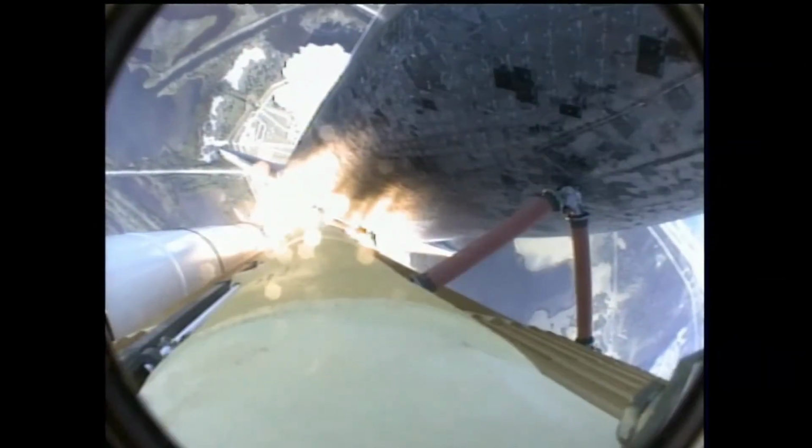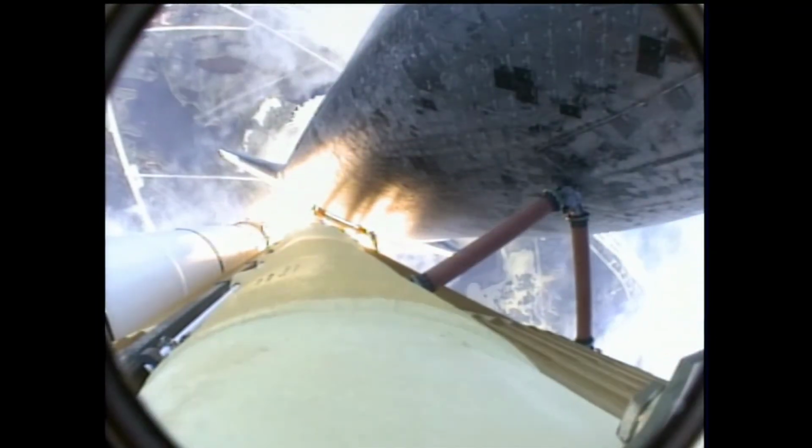Roll, Atlantis. Atlantis now on the proper alignment for its 8.5-minute ride to orbit. 4.5 million pounds of hardware and humans taking aim on the International Outpost.